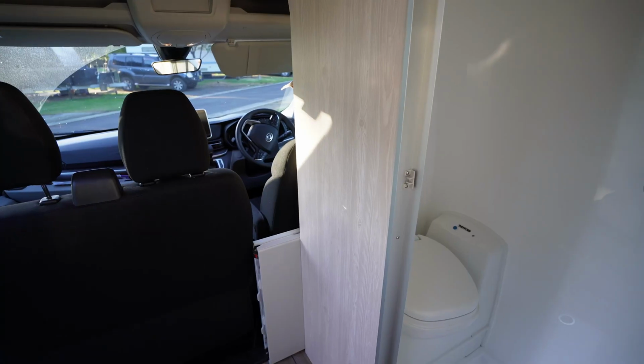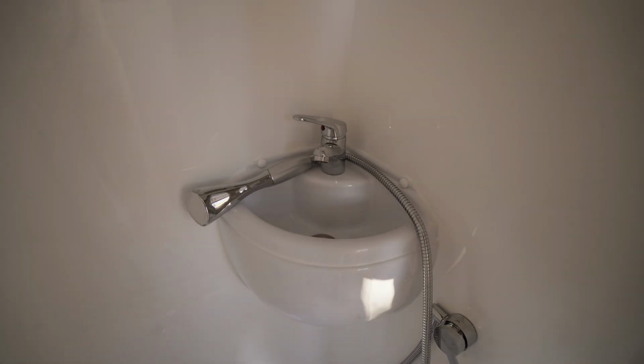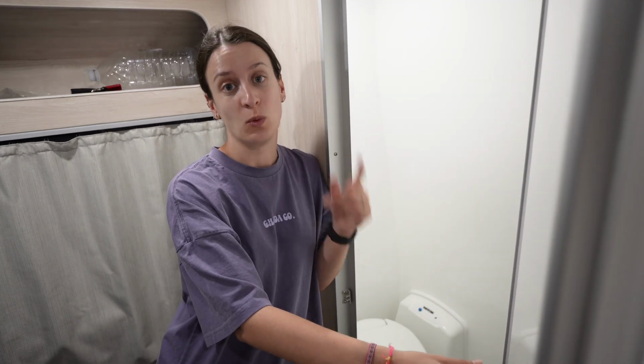And now the best bit. No, I'm kidding, it's not the best bit, but it is still pretty cool that this fits inside this van. It's our little bathroom. Come on in. So in here, pretty basic. We've got a toilet, we've got a sink, and we actually have a shower as well with a little fan up there so it doesn't get too steamy. Plus the van also has hot water, which is great.